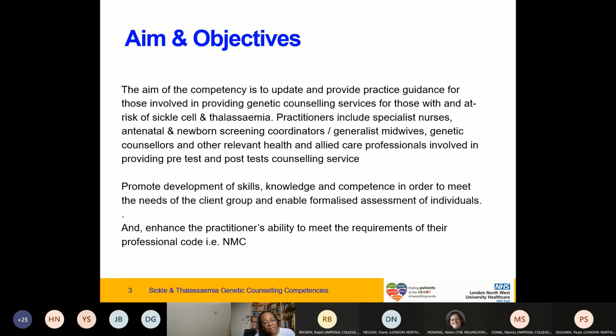The competency group was put together by Public Health England, and I was chairing the competency group this time. As I said, this is a revision of the former competency document, which came out in 2013. In the new document, we tried to make it as user-friendly as possible, because we believe that the last document wasn't used as effectively as it could be. So the aim of the revised competency is to give practical guidance for those who are involved in providing genetic counselling services. And when I say genetic counselling services, that includes the midwives that are offering testing and screening to the women.